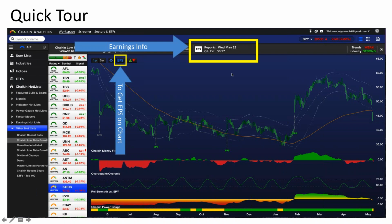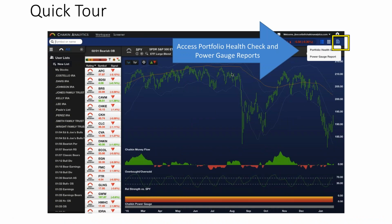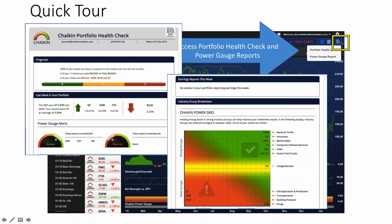Finally, our portfolio health check and power gauge reports. A portfolio health check is a way to generate a summary of how a particular list is doing. So that might be the S&P 500. It could be your list of stocks that you currently hold. You would just click the piece of paper in the upper right-hand corner, and you'll be able to get a quick summary of how it's doing. So how many bulls, how many neutral rated stocks, how many bears, how it compares against other industries, things like that.